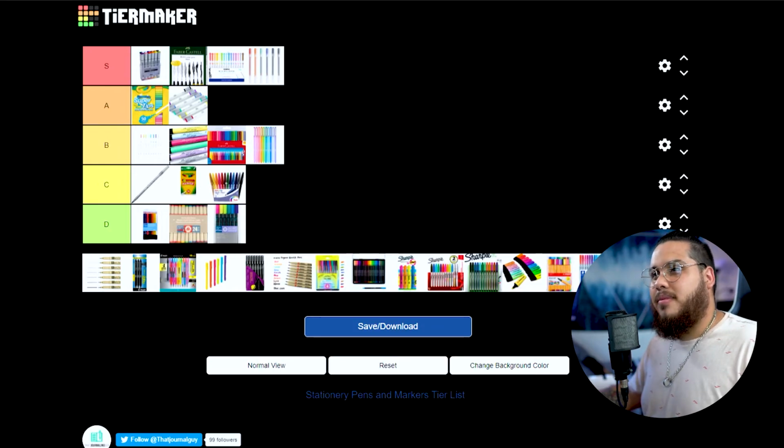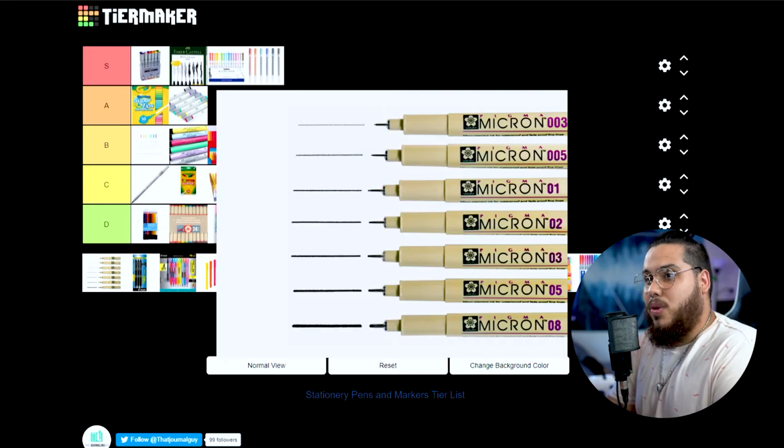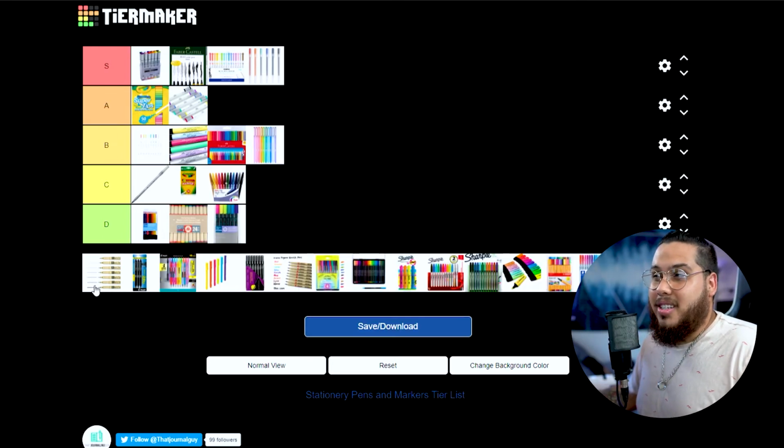Good. This is another staple that you see with a lot of sketch artists, people who take art super seriously. Even in the bullet journaling community, you see the Sakura Pigma pens, the Micron pens, a lot. When I think of quality fine liners, this is one of the first brands that come to my mind, and also one of my higher recommendations for somebody who wants to get a good fine liner set. So I'm going to put these right next to the super tips.